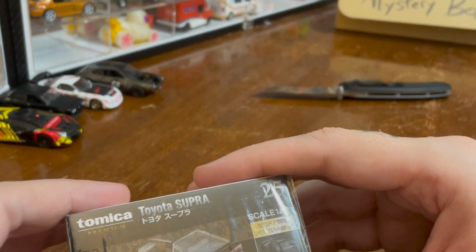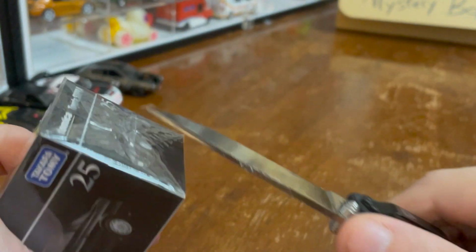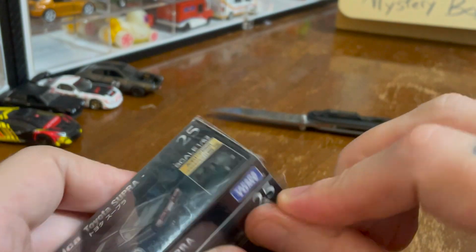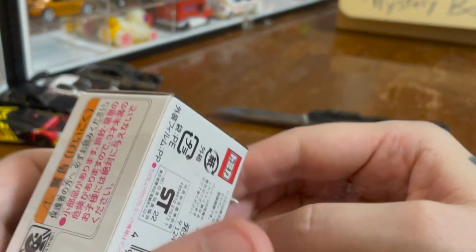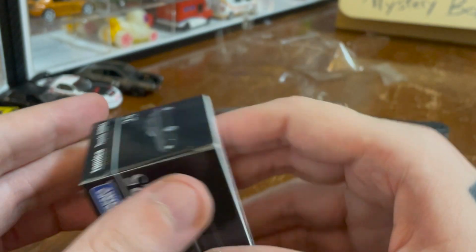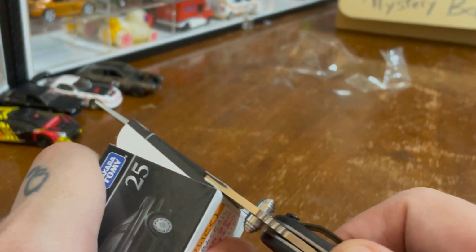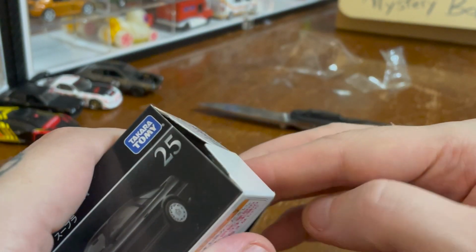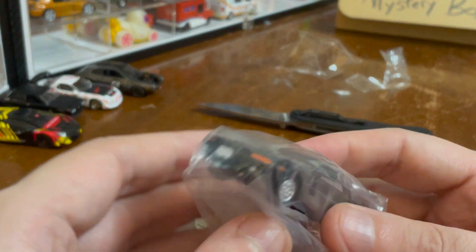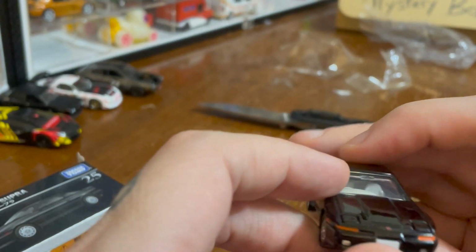Okay, now from Tomica Premium, we have the Toyota Supra. And I wonder if I should get out the Auto World Supra to compare it, because I really liked the Auto World casting, but they messed up the headlights bad.